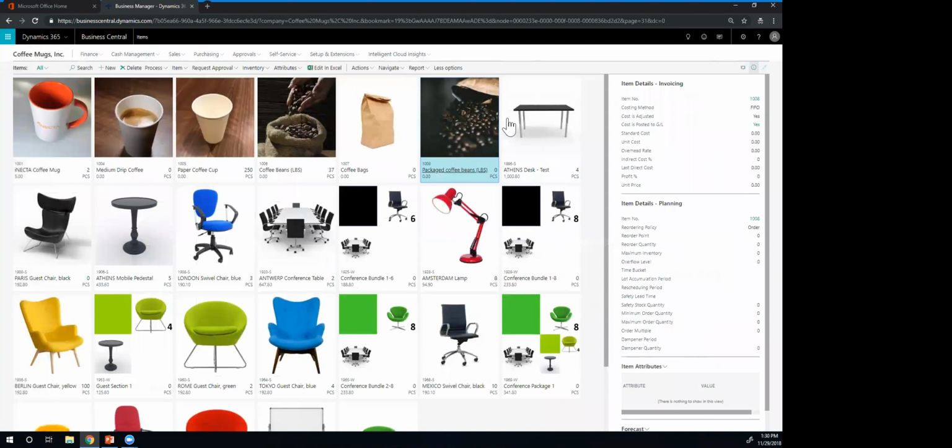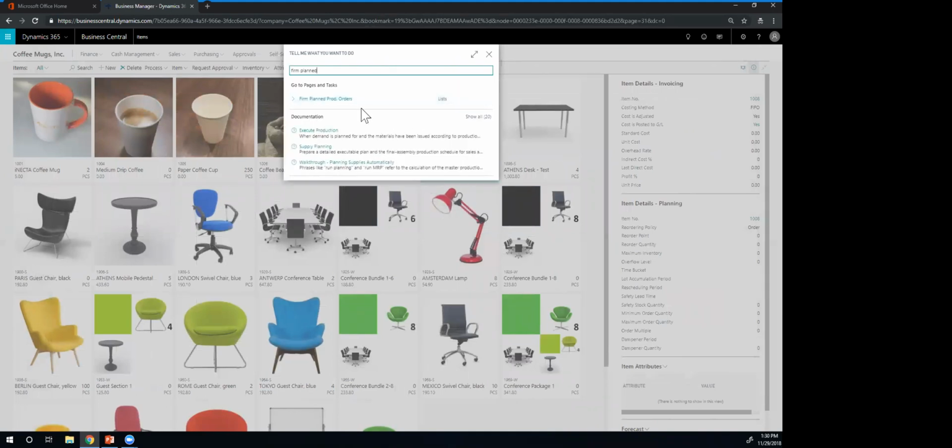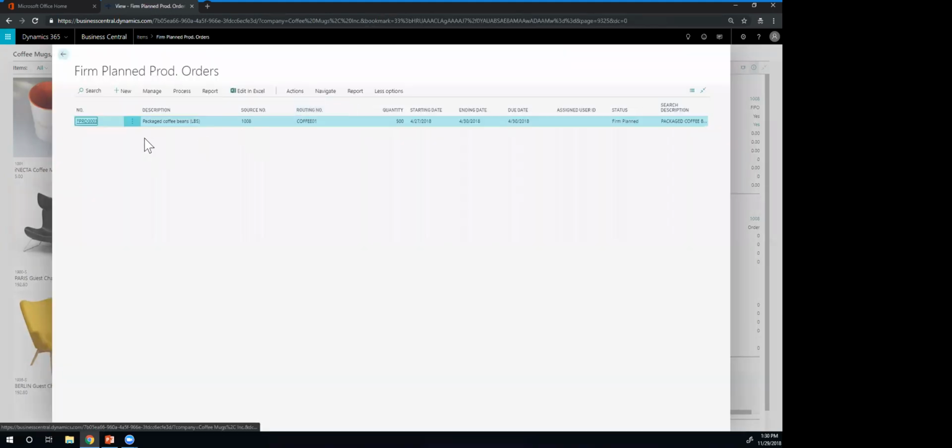So if I go out of here and into production orders, firm planned production order, I can see all of them that are scheduled. I only have one. But firm planned, even though you cannot change the dates on these, it also means that it's not ready to be made on the floor. It's not released to the floor.